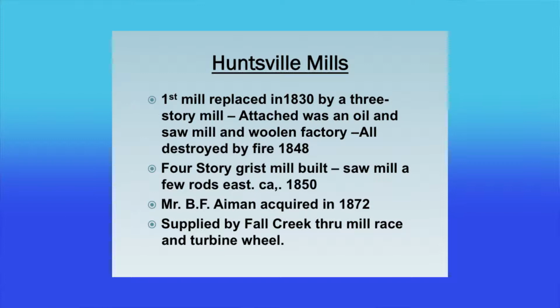The Huntsville Mills, first mill replaced in 1830 by a three-story mill. Attached was an oil and sawmill and woolen factory, all destroyed by fire in 1848. The four-story grist mill built, sawmill a few rods east, circa 1850. Mr. B.F. Amon acquired in 1872. His name is synonymous with mills in South Madison County. Supplied by Fall Creek through a mill race and a turbine wheel.